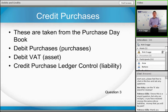And then you credit purchases with the gross amount, because that's the amount you owe your suppliers. So say you received an invoice for stationery, £40 plus £8 VAT. You would debit the stationery account with £40, debit VAT with £8 because you're going to claim that £8 back on the purchase, and credit the purchase ledger control with £48 because you owe your supplier £48.